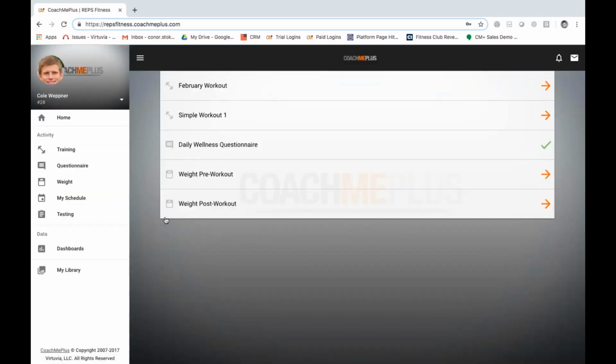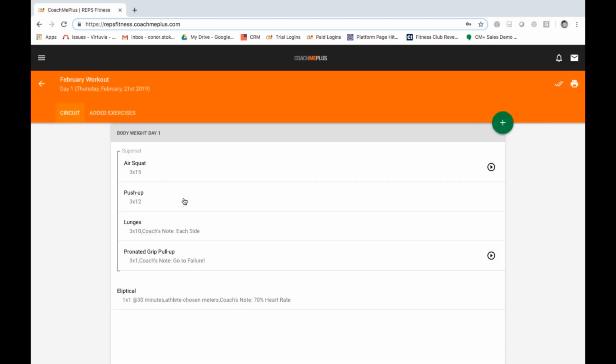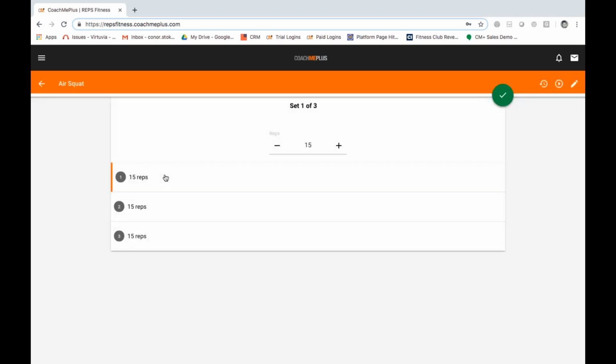So I have a couple workouts in here. Here's my February workout that I just created. I can go in, view that assignment. I have that first circuit right in here for body weight. I need to do my air squat. So I can go right in. I can see all of the different parameters that I have. I can add, remove to, complete each one by one.